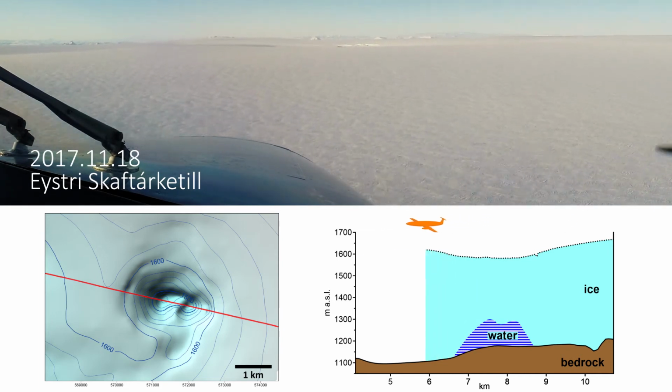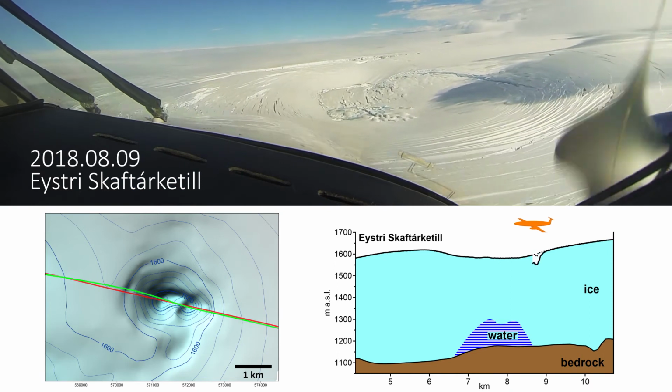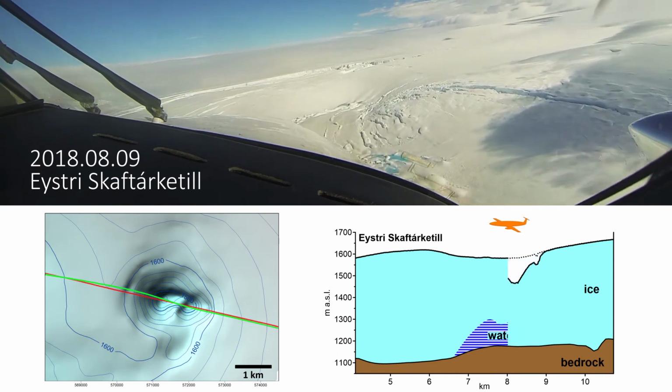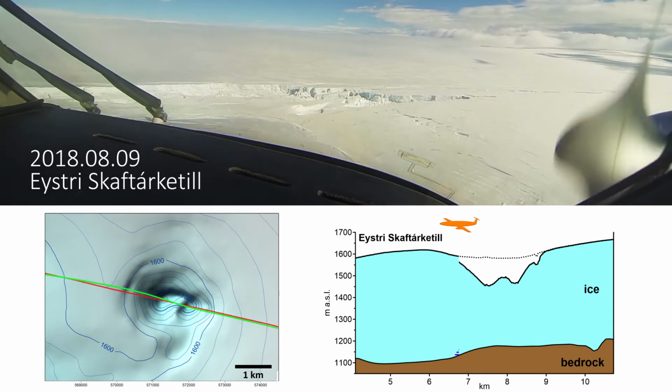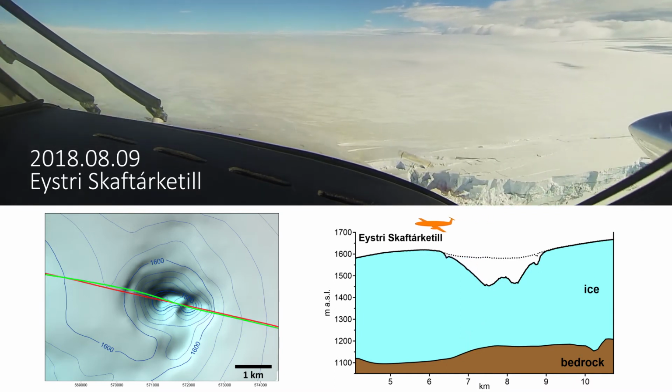The example is the eastern Skaftá cauldron in northwest Vatnajökull. It typically collects water for 2 to 3 years and is then drained over a few days. These changes have also been studied very effectively using satellite mapping before and after the event.